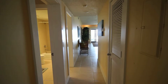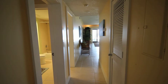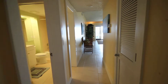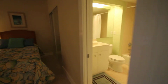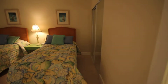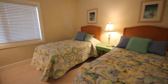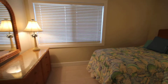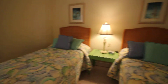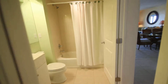Welcome to Shipwatch Gulfside, unit D202. This is a two-bedroom, two-bath unit. Guest bedroom. And then we have your guest bathroom.